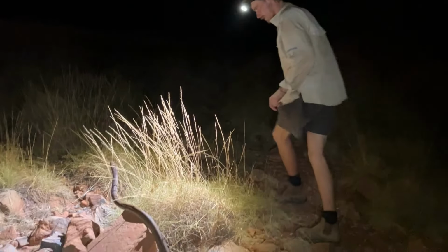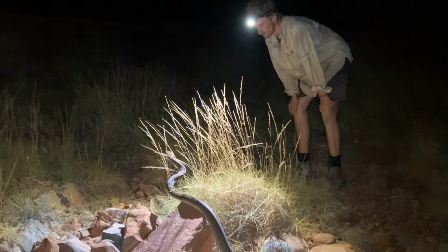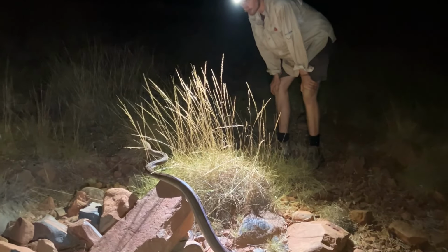He came down from the tree and began searching for a new spot to lie and wait. He was super curious, but never defensive or striking. I think he knew we weren't out to get him.